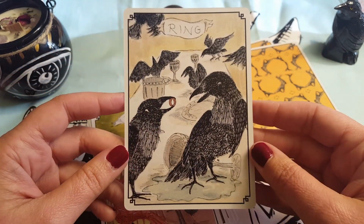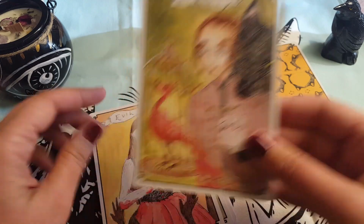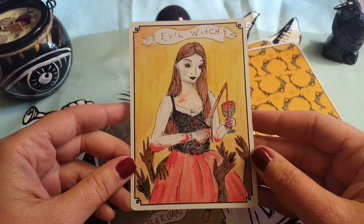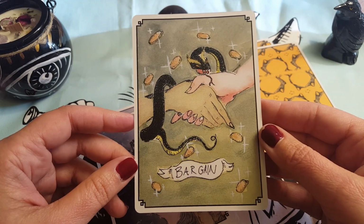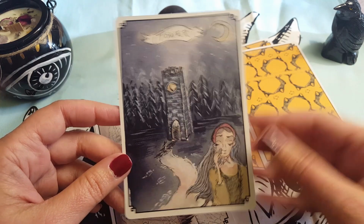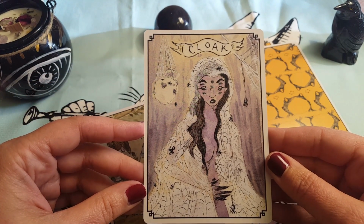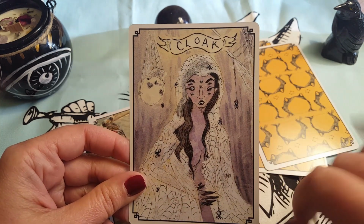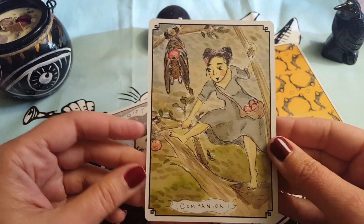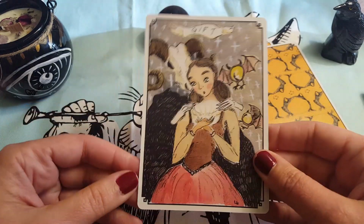Ring with the ravens. Test. Evil Witch. Bargain. Tower. Beautiful. She looks sad. Clock. With all the spiders. And she has several eyes. Ooh. Creepy. Companion with the bat hanging from the tree, and Gift.